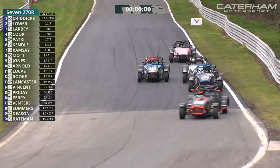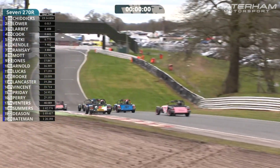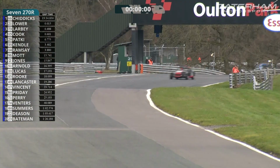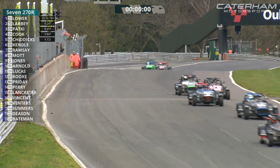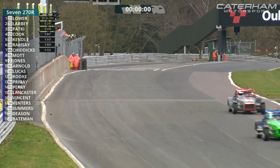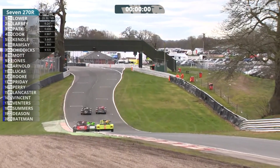Here they come. It's Chiddicks who leads it from Lower. I don't think Charlie Lower's quite going to be close enough. It's side by side for 3rd place. I think Freddie Chiddicks has just about done enough. He's pulled out a slight gap. Cook slides wide over the curb, and it's going to be Freddie Chiddicks, our first Caterham Motorsport winner of the season. The checkered flag goes out. Chiddicks has won it. Over the line they go. And the rest of the order will confirm in a moment.